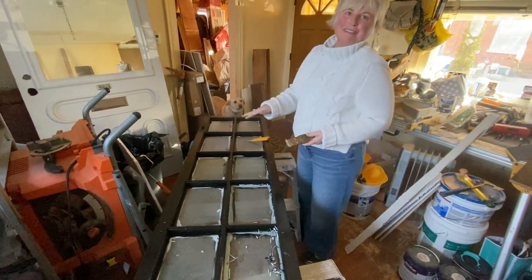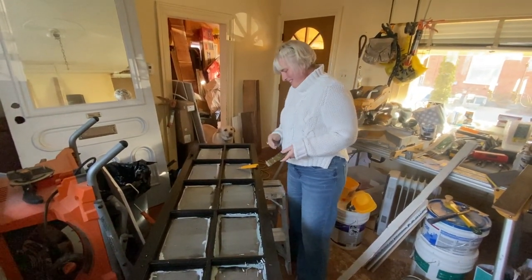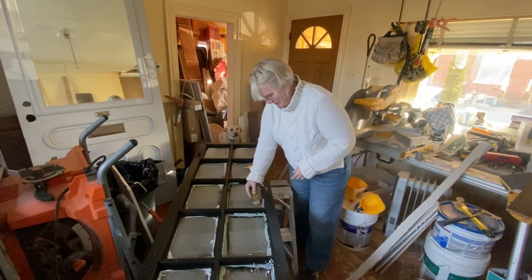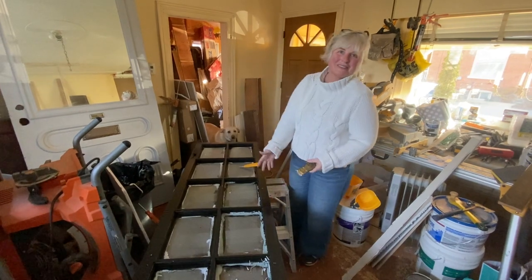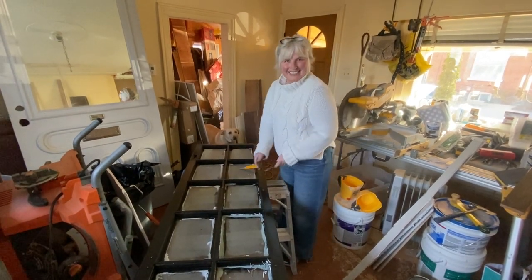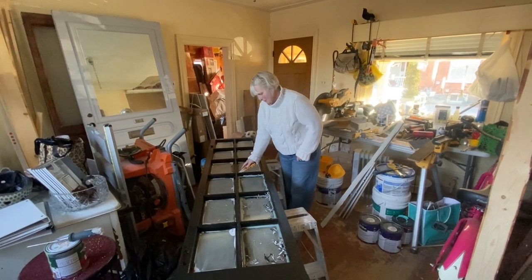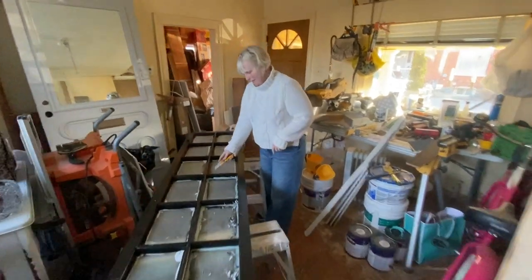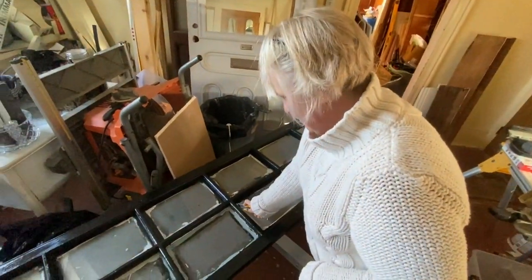So there are 12 on this side. Flip it over, there's 12. So there's 24 in total. I don't mean to be a mathemagician or anything, but I'm on number 20, more to go after I've done this one. I have an X-Acto knife. And I'm just going along the edge, right in, which sort of gives you a nice crisp line.